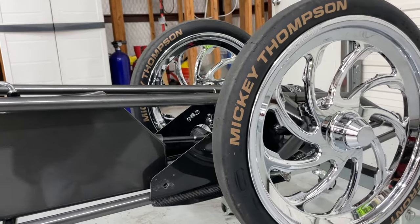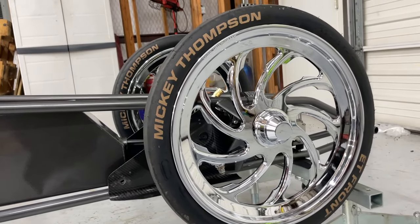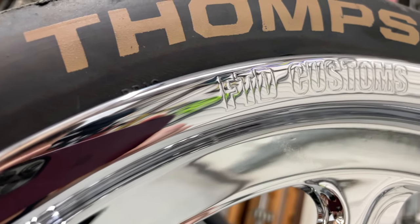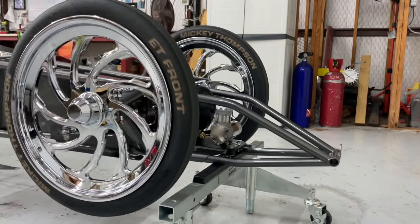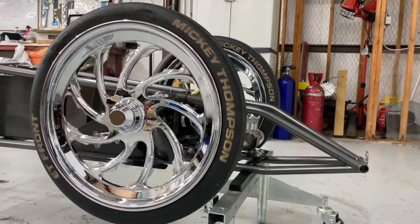The front wheels are FTD Customs. Really happy with how they turned out. They're beautiful. Blake over there at FTD was really easy to work with. Got here super fast and he was giving me lots of updates. These right here are their X15s chromed. They've been turning a lot of heads at the track. So if you're in the market for some new wheels, make sure you check out FTD Customs.